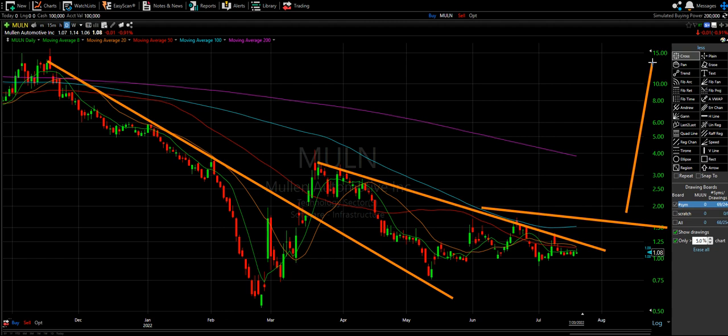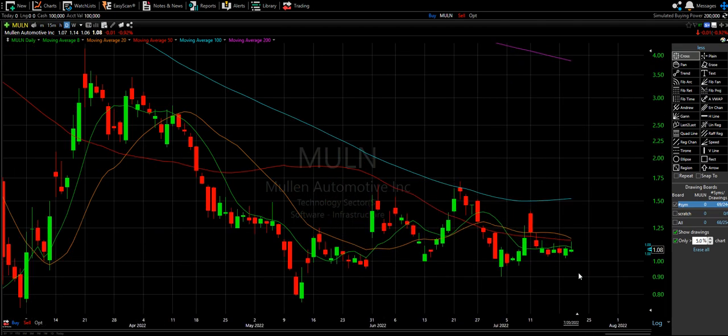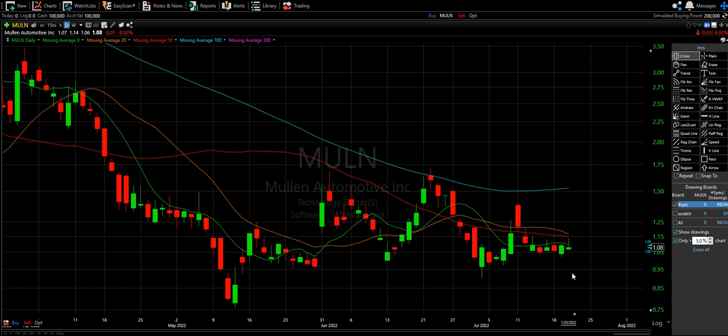So Mullen, I'm still a little hesitant on. I think we need more than a few signals before this is even a potential buy. If you were itching for a line, I mean, maybe this one. What does this look like? No, that's not even a really good one.